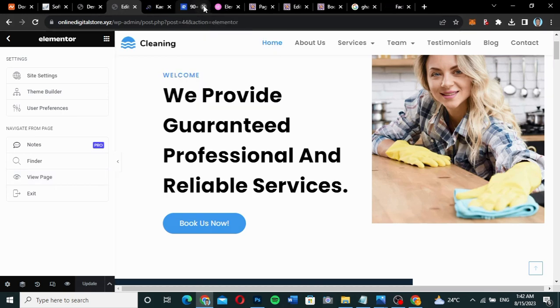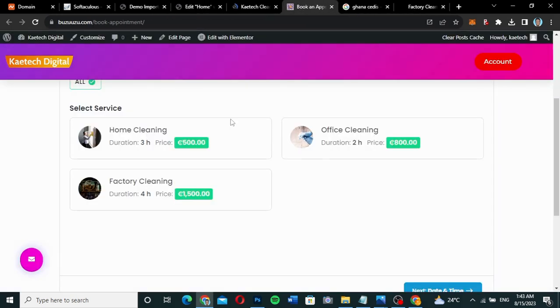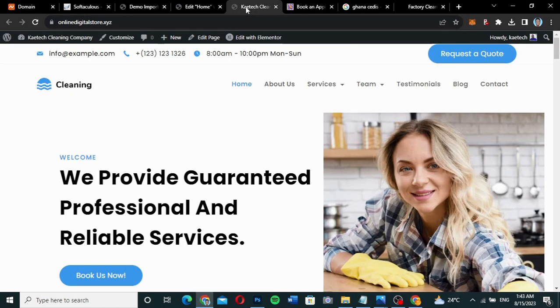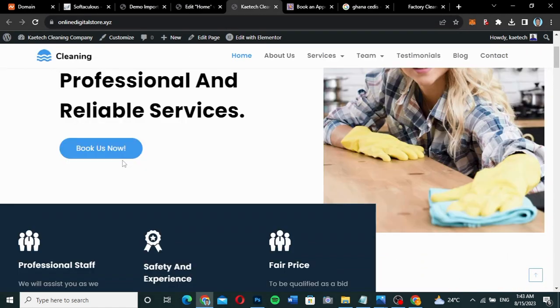I'm just going to close these pages that I've opened, except this one over here, because I'm going to use this one to fill in the details that I've done with the plugin over there. So as you can see, these are the changes. The changes we did are working now.